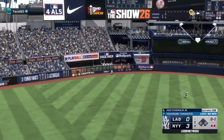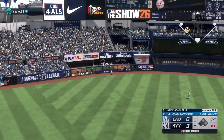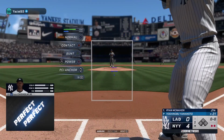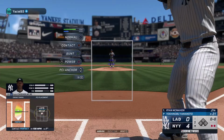Around second now, going for 3. He's not stopping, on his way home. Saved. He comes all the way around for an inside the park home run. So 2 down. Ryan McMahon steps to the plate.